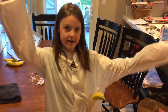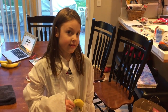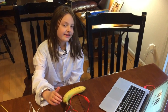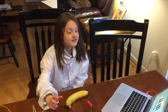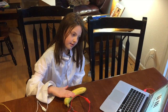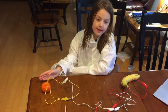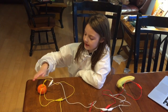My next experiment is to see whether or not a banana is conductive. My hypothesis is that a banana will be conductive. If the banana is conductive, when I hit it, you should hear a piano sound. If it is not conductive, you should hear no such sound. Let's see if it's conductive or not. Now let's try an orange. My hypothesis is that the orange will be conductive. Let's see if I'm right.